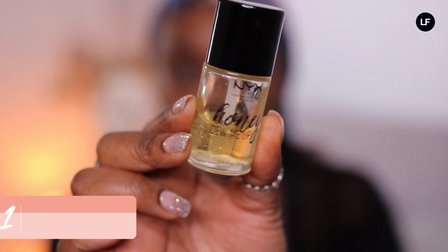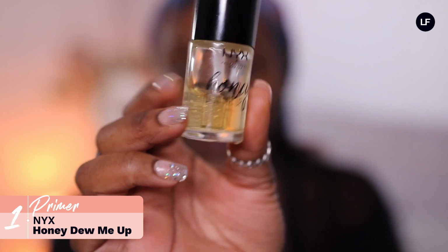So usually before I start filming, I do tend to do my brows off camera, but because my eyebrows are freshly threaded, I'm actually going to use a pencil because usually I do use a dip brow pomade. So I'm going to prime first, just to allow the primer to sink into the skin. And because I do have normal to dry combination skin, I do tend to gravitate towards hydrating primers. So the primer I'm going to use today is the NYX Honey Do Me Up primer.